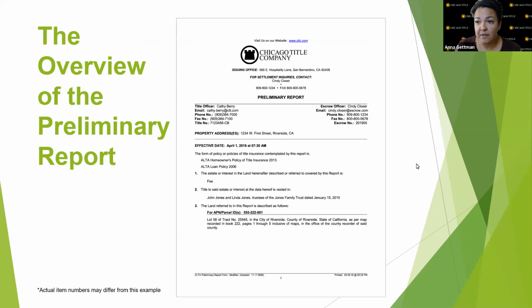You just never know. So you have to pay attention to this section, because we are telling you this is the legal owners of the property.